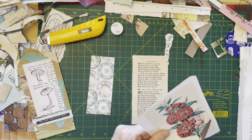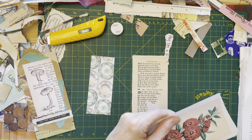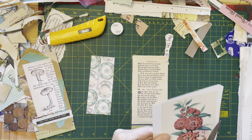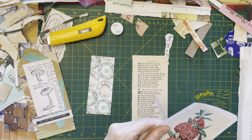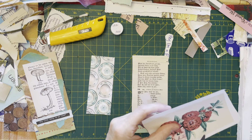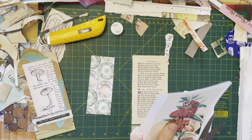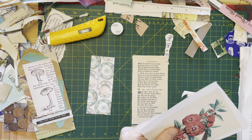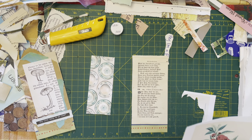So I've checked two dollar stores already, and I have not found anything, but did get a little, I was going to say Christmas gag, an elf outfit for Gracie, which I completely understand is not something that she really enjoys.